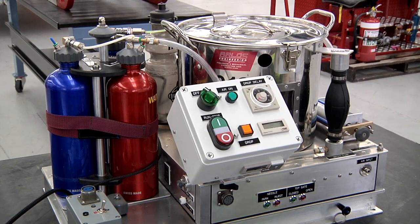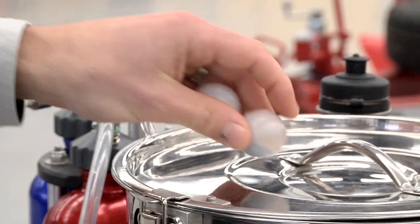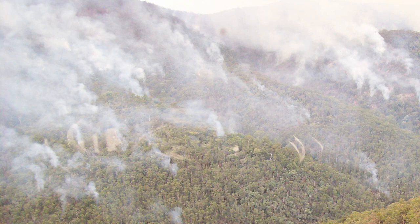So this is an aerial incendiary device. It's actually mounted inside a helicopter and operated by the crew inside the helicopter. And it drops little incendiaries. You can choose the nominated frequency or the rate at which they drop. And nominally speaking, they're used in alpine type areas.